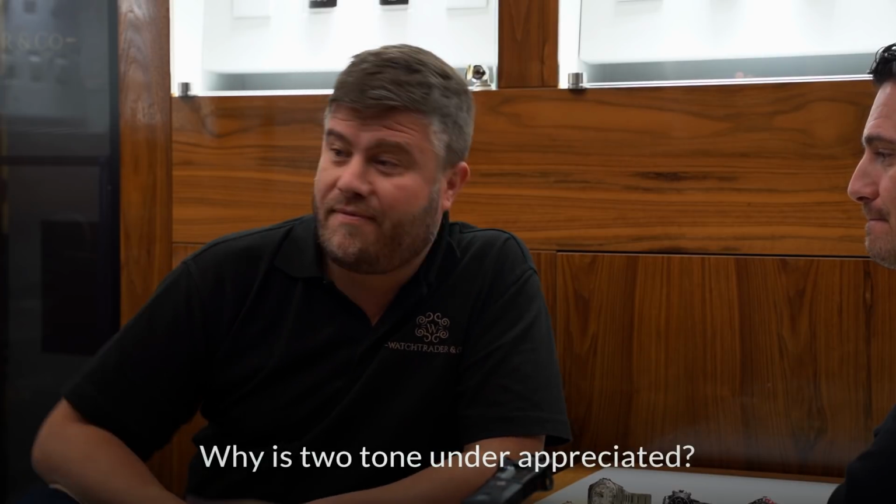Two-tone watches, they've gone up as well though. Look at the Daytonas, look at the Submariners, they have gone up, but I just think people either like the steel or a full gold more than the two-tone. I think there's some classics like the Bluesy. Brand new Bluesy, we were selling for like say 12.5 last year. Now it's 16k. So yeah, it has gone up.